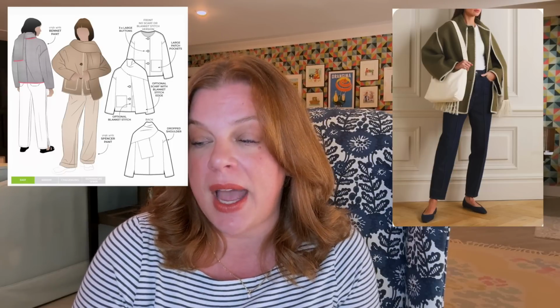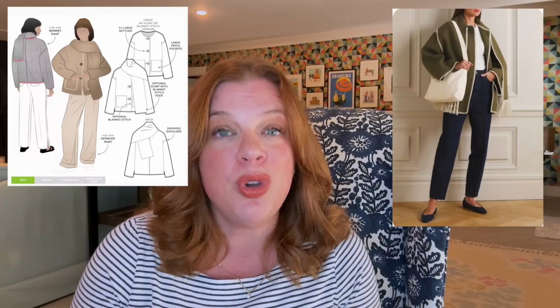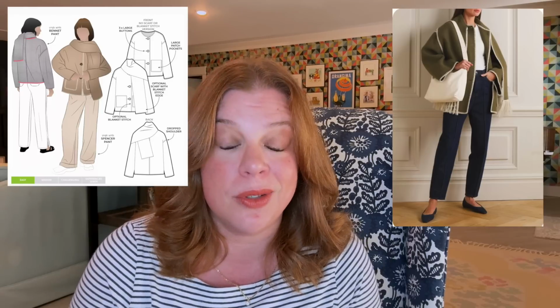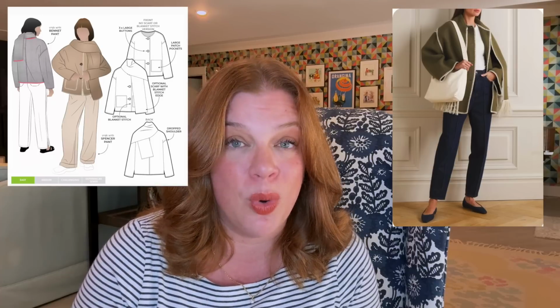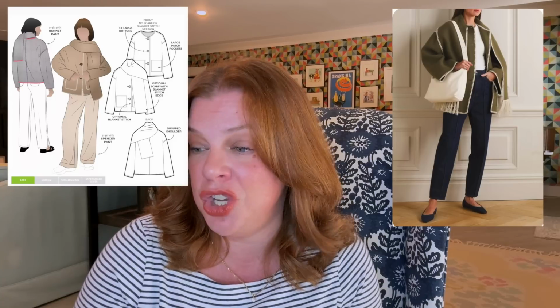The first of which is the one that Jenny used when she did hers, and that is the Style Arc Wren jacket. She went through and did the crocheting on the edges, which is just like the dupe. But you can also use bias binding, or if you're using something like a boiled wool or a Melton wool that doesn't fray, you can also just leave those edges cut. I mean, that can be a really cool option as well. Or you could even use like a faux suede and just leave those edges cut too.